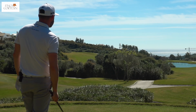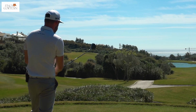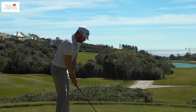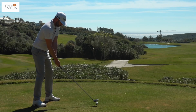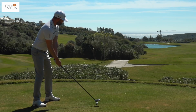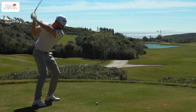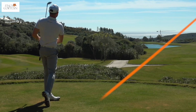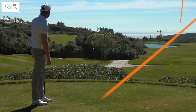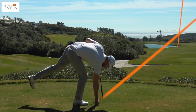So my line is kind of the left-hand edge of the bunker. If it turns a little bit off that, which is my normal shape, then that's absolutely fine. So this is 3 wood. That's turning a little further left than I wanted, but I should be okay because I don't think I can reach that water, so I should be fine there.